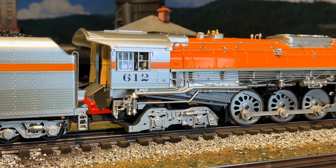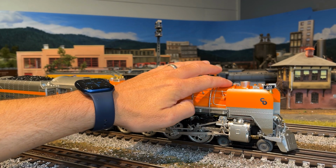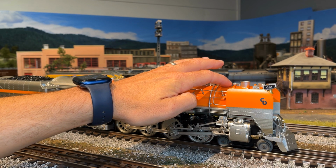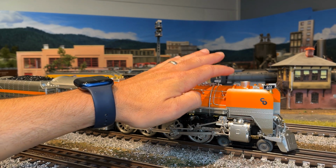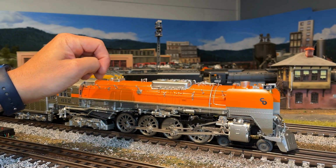Now, these do have Legacy control, Bluetooth. They've got whistle steam. They've got stack steam. And the whistle is kind of cool because it's right here behind the stack. And I'll show it in a little bit. The hole is actually underneath the whistle itself. So it does kind of come right up through there. But it is hard to see because it's so close to the stack itself.